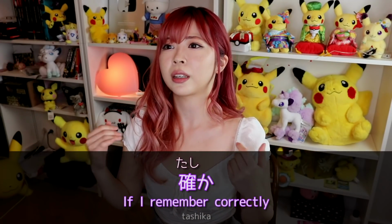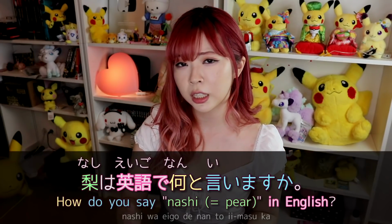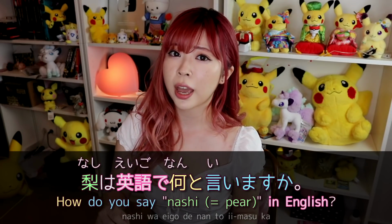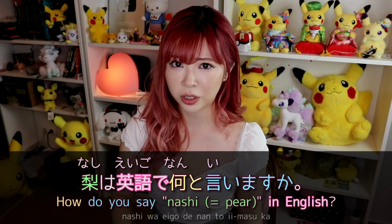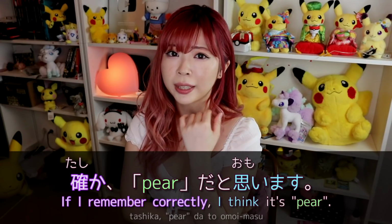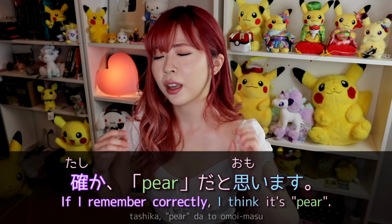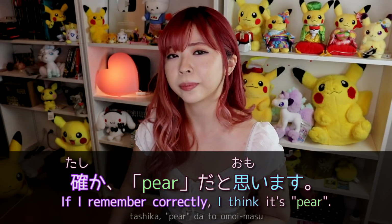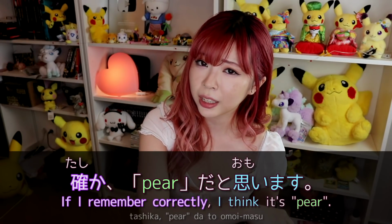But you can also use 確か to mean if I remember correctly. For example, somebody asks you, 梨は英語で何と言いますか? How do you say pear in English? 梨 means pear. And you can say, 確か pear だと思います. If I remember correctly, I think it's pear. So you usually put it at the beginning of the sentence.